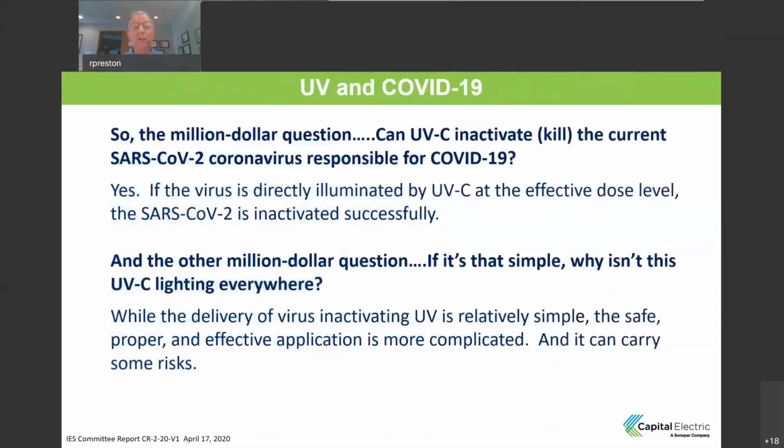The million-dollar question is, can UVC inactivate, kill, the current SARS-CoV-2 coronavirus, which is responsible for COVID-19? And the answer is yes. All the research so far, and there's been quite a bit of it, has shown that if the virus is directly illuminated, if you will, by UVC at the effective dose level, the SARS-CoV-2 coronavirus is inactivated successfully. So to put it in purely layman's terms, UVC can kill the coronavirus.